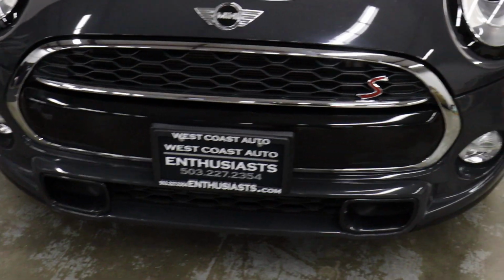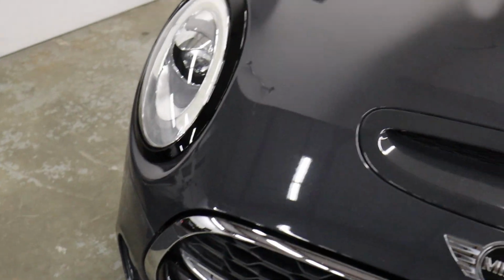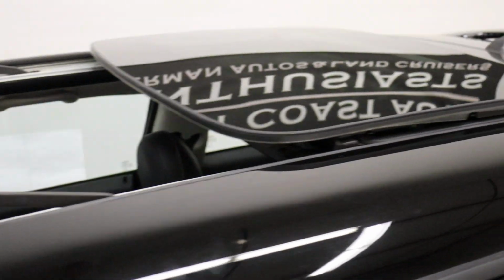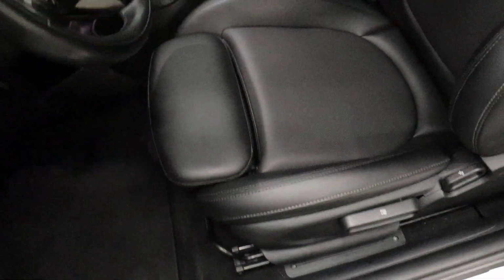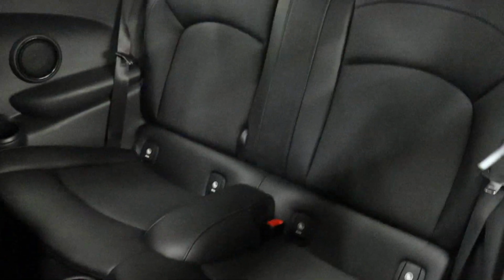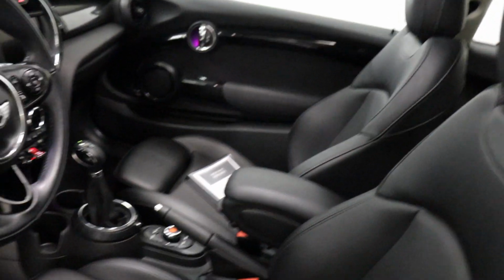So you can see cosmetically it's super clean. Lenses are clear on both headlights. There isn't any kind of touch-up or paintwork that needs to be done. Panoramic roof is an option. The automatic transmission is an option. You've got piano black door trim. Door sills are clean. Sport seats, which are clean. They are manual and height adjustable. The back seats, I'm going to assume almost every Mini you look at are not very often used and should all be in most excellent condition.